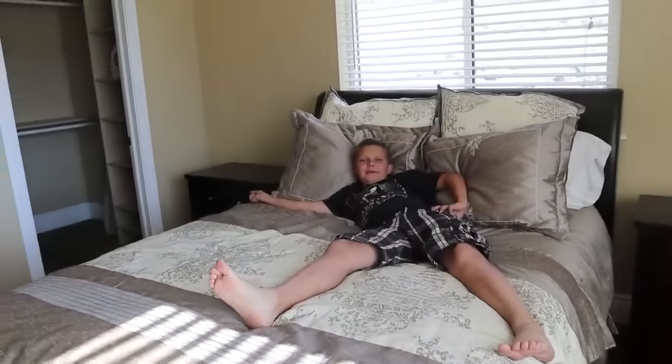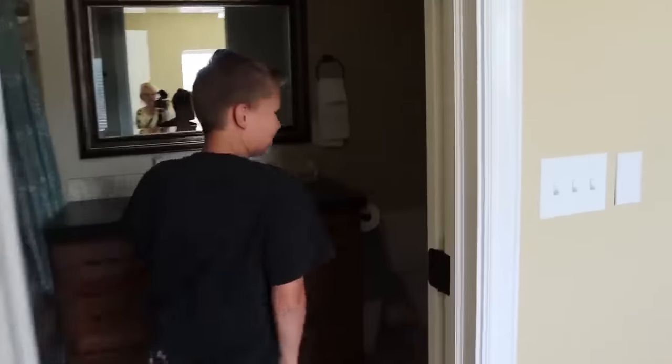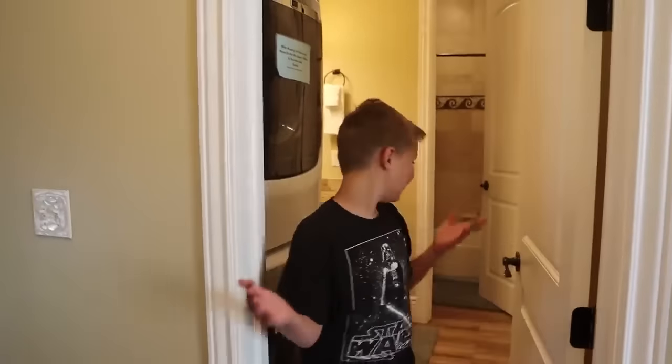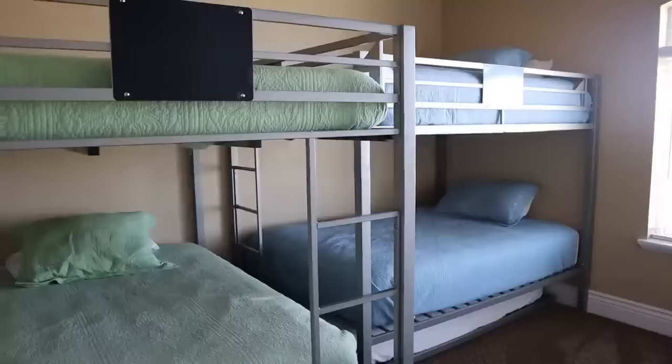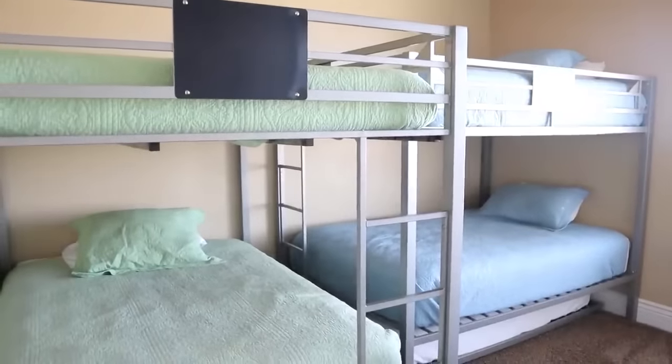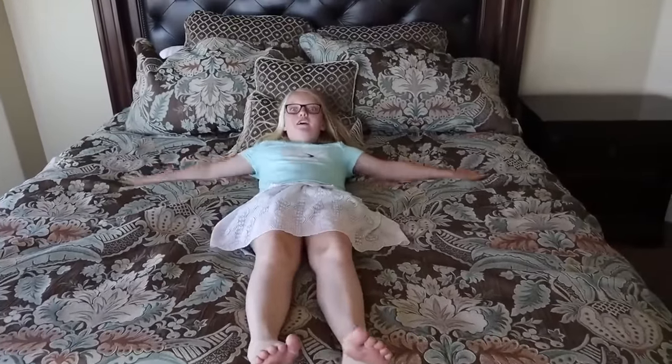This is my room. I guess Steven took claim of this. You have your own bathroom? No, this is not a thing. Holy moly. I get two bathrooms, that's fine with me. These rooms just keep coming and coming, it's crazy. There's another bunk bed that sleeps four people. Say what? I think Taylor found her room.